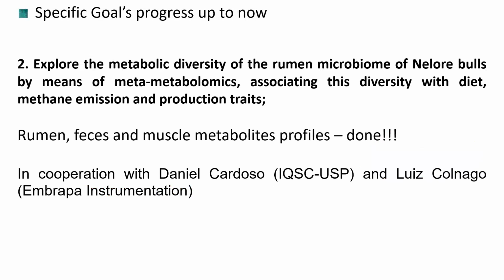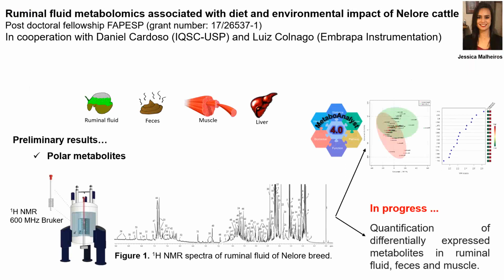The second specific goal of this project is to explore the metabolic diversity of the rumen microbiome of Nelore bulls by means of metametabolomics, associating this diversity with diet, methane emission, and production traits. And for this, we have rumen, feces, and muscle metabolite profiles done. Here are preliminary results from the metabolites. So you can see here the ruminal fluid of Nelore. It's a quite complex metabolite profile.